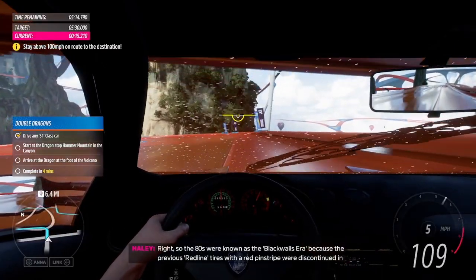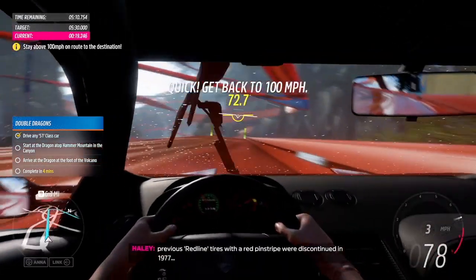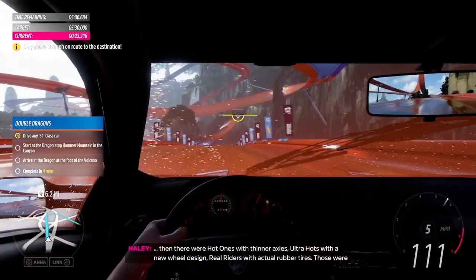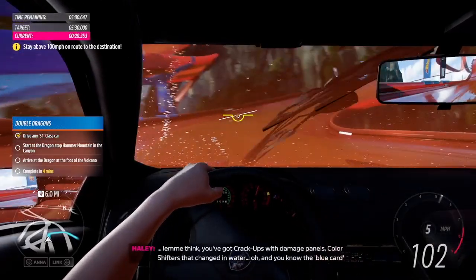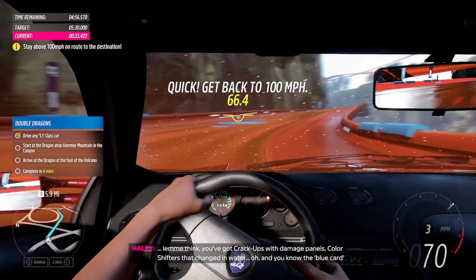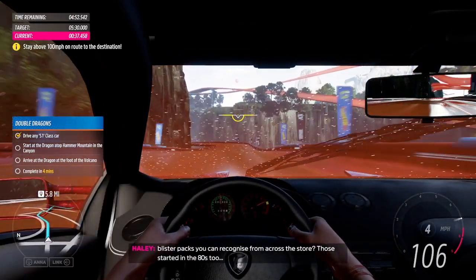Right, so the 80s were known as the Black Horse era because the previous red line tyres with a red pinstripe were discontinued in 1977. Then there were hot ones with thinner axles, ultra hots with a new wheel design, real riders with actual rubber tyres. Those were pretty popular. Let me think. You've got crack-ups with damage panels, colour shifters that changed in water. Oh, and you know the blue car blister packs you can recognise from across the store. They started in the 80s too.